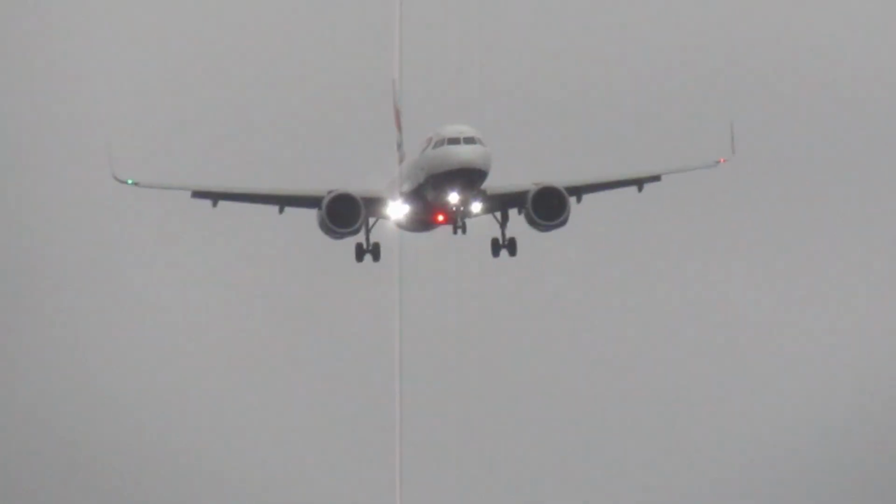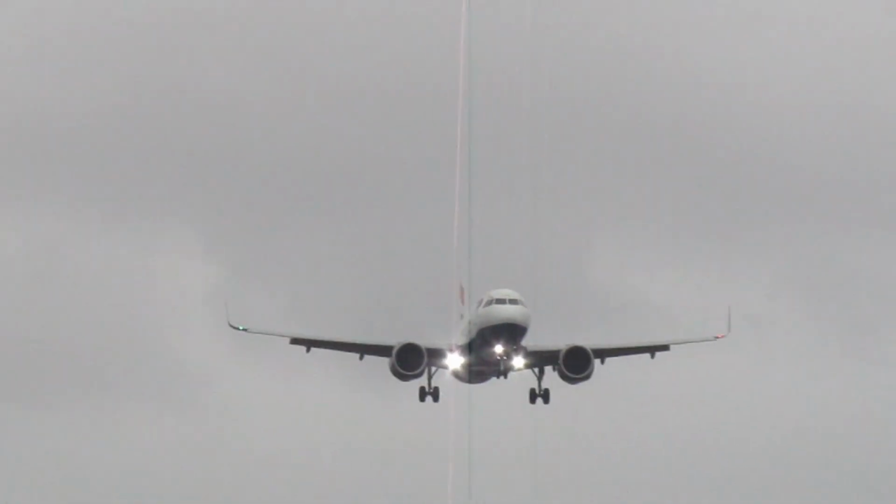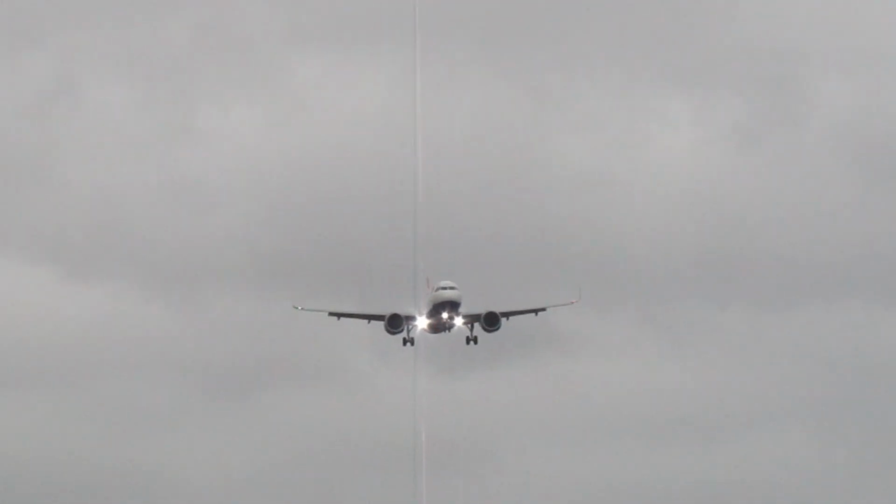So far we've had one go around, it was an A380, so if that's all the go arounds, I'm happy with the go arounds. Oh, 320 Neo!